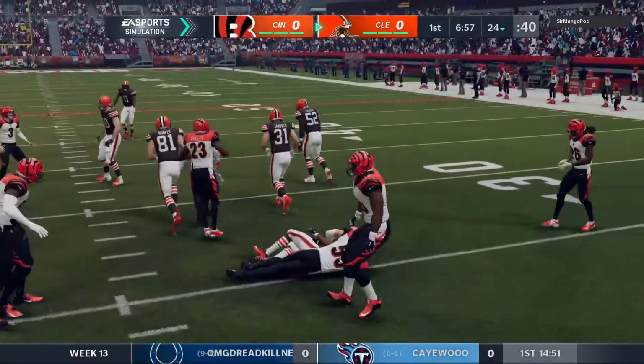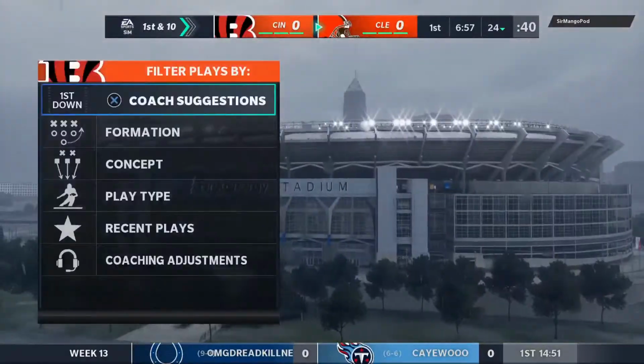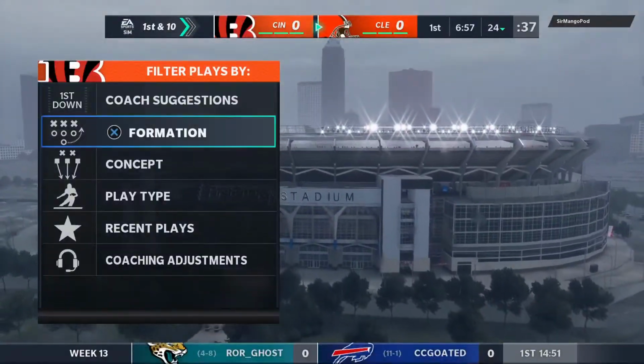And he brings us out past the 20 to the 24. Take over first and 10 at their own 24-yard line.